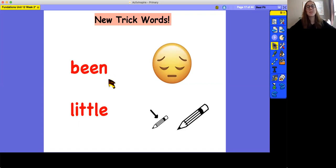B-E-E-N, been. This word is super, super tricky because lots of people want to say bean, because of the EE. We know that the EE, like in jeep, says E, and people think this word is bean, but this is not the word bean. It's been. It's very, very tricky.